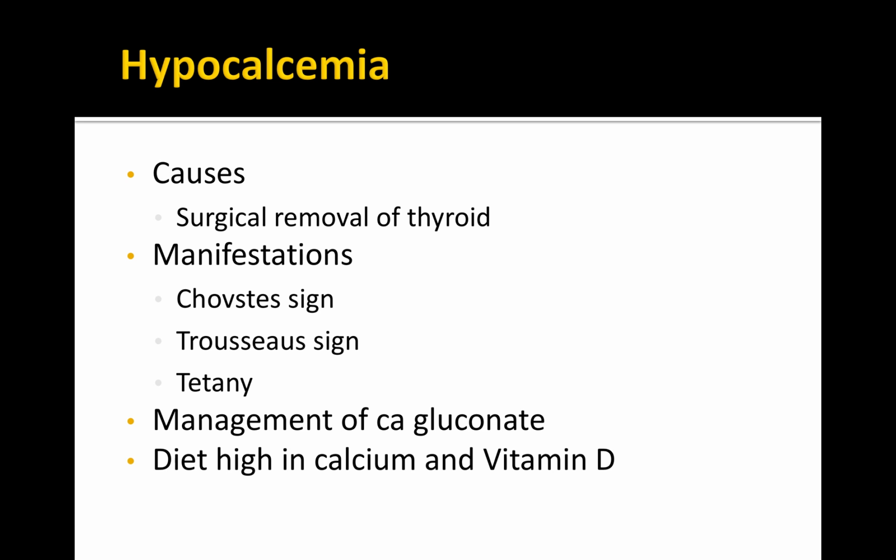Chvostek sign is when the cheek is tapped on your face. You just tap your cheek and it can spasm. That can be a sign of hypocalcemia, and I'm sure it was named after him. And then Trousseau sign is when you're taking a blood pressure, the wrist spasms. So you're not really so much interested in what you're doing with the blood pressure, but the wrist will spasm. And then tetany, what is that? That's when the muscles are just stiff and tetanic, just stiff. We can have that because of lack of calcium. Management: we're just going to give them calcium gluconate or a diet high in calcium and vitamin D.